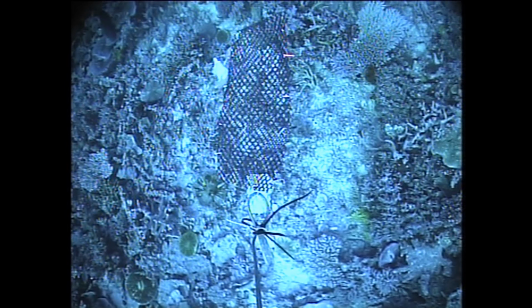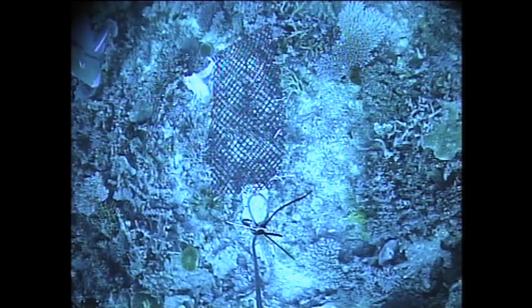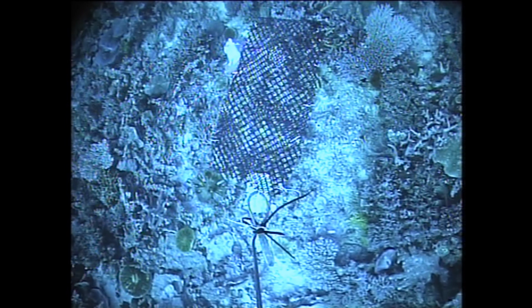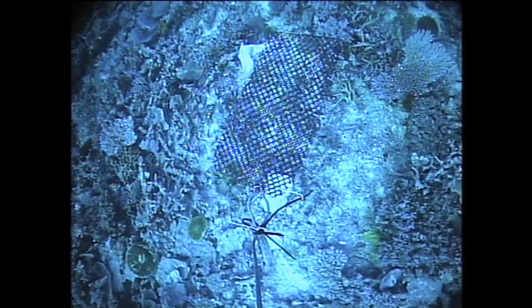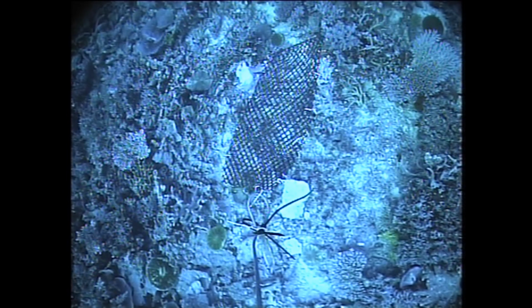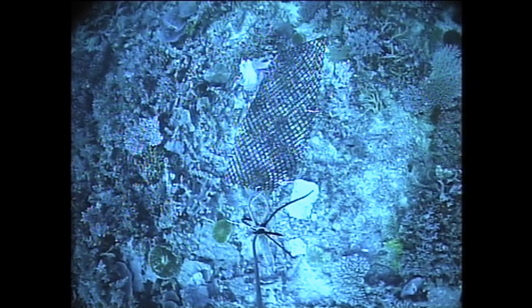But this one is a male and he's in breeding coloration at the moment, so those colours, a dark band is quite quite dark at the moment. When they're not breeding, it's not as dark.